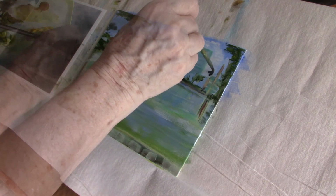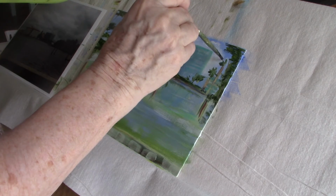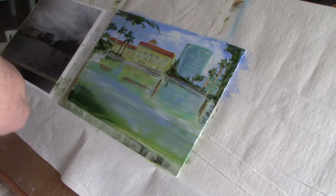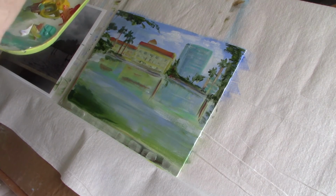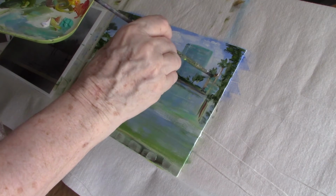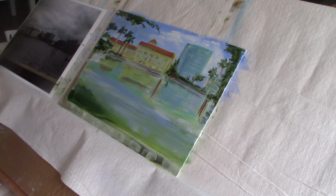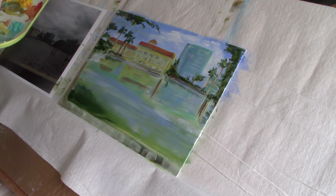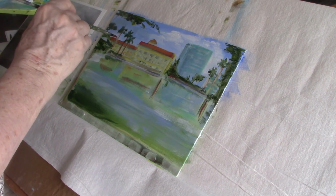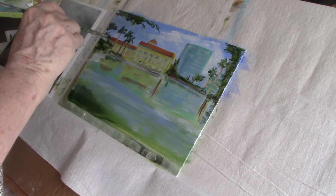I'm putting in my palm trees and I'm just daubing on the paint. You don't really see much detail from a distance. Maybe a little light and dark, but really it's sort of a mid-tone thing. When you're talking about distant trees, you don't see those details until they're quite close up. I've made the palm trees taller than they are in the photograph. I think they look better that way.